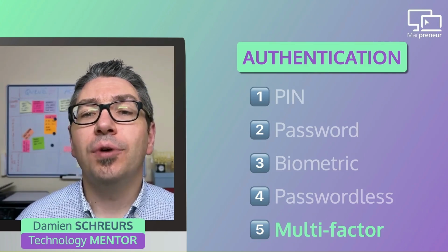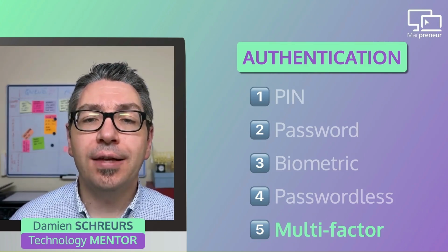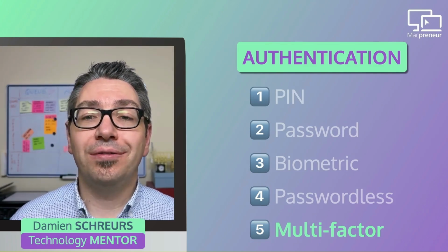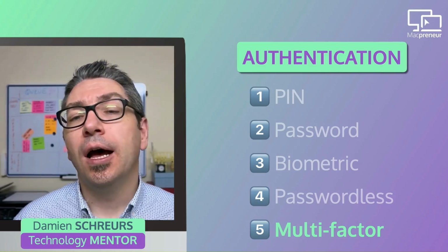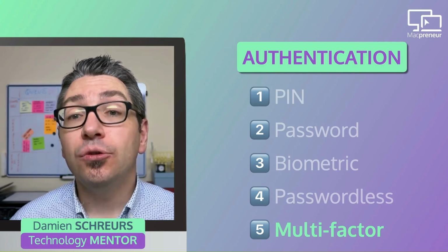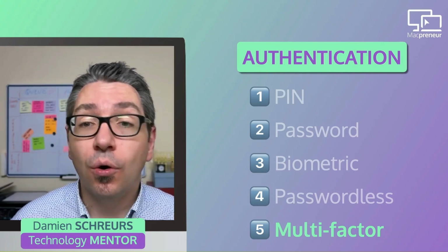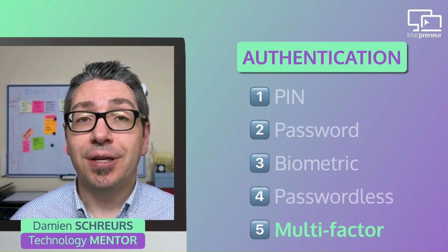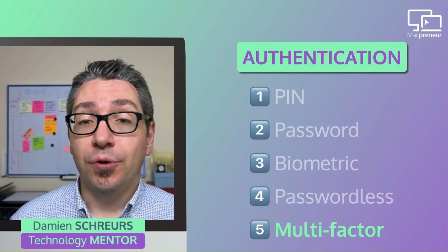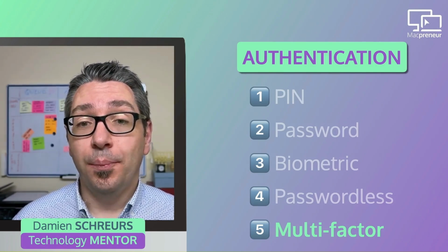Now the something you have can be another device already connected to the account that you're trying to log into, or a device that can receive codes either directly from a server or by SMS. But it could also be a dongle or an application that generates 6-digit codes. And finally, it could also be a physical security key or a passkey.